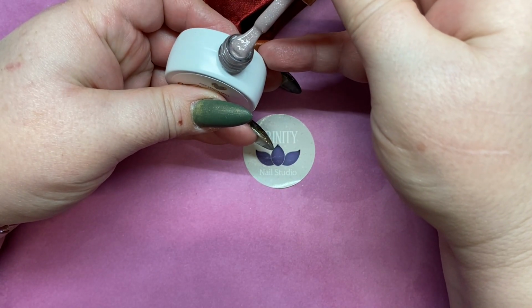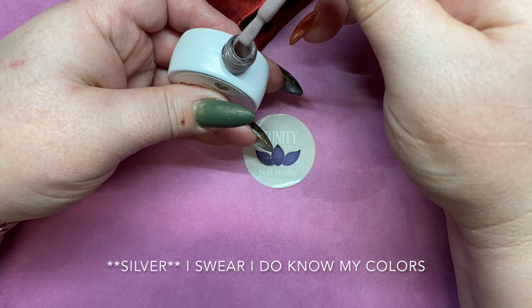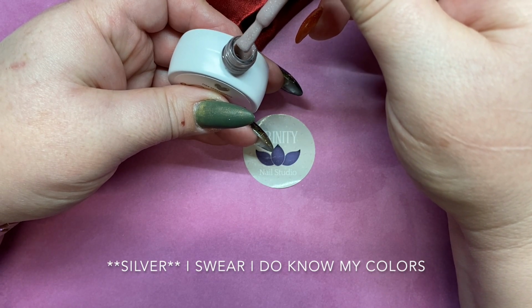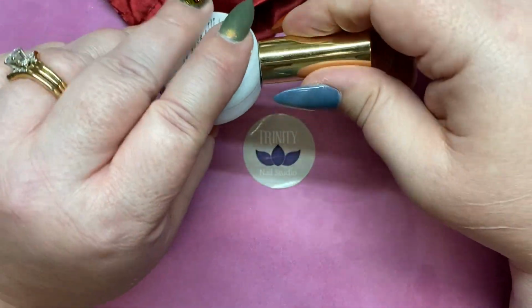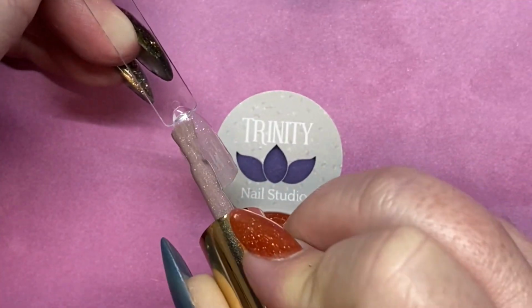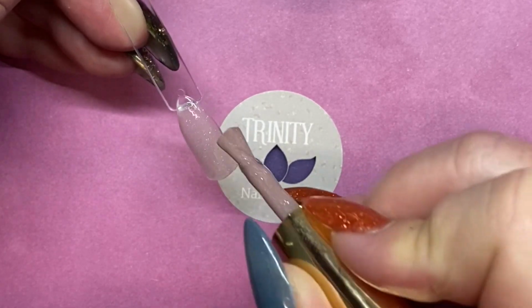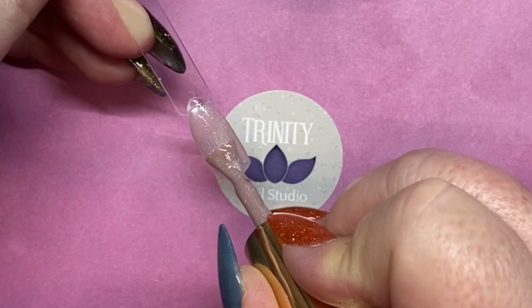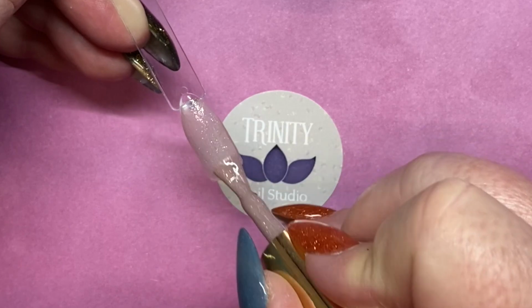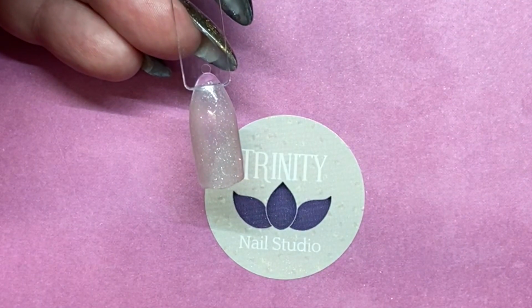Open this up and see what it looks like. Ooh, it's really pretty. It's a very pretty nude with like a golden, I don't know if it's got a holo shimmer or there's a little red. I'll swatch that for you, and I will insert a clip of me swatching it in here somewhere. It's a good consistency gel. I only have one other of the Charme gels that I got in my last mystery bag, and they're a nice consistency. Not too thick, not too runny. All right, time for coat number 2.